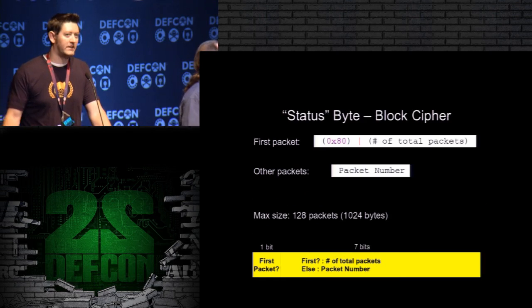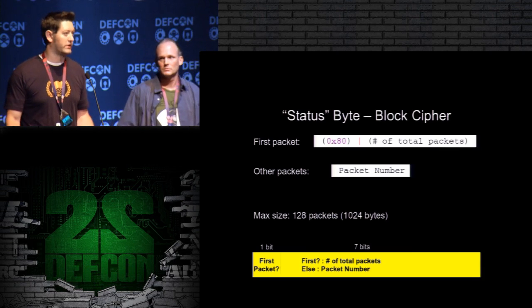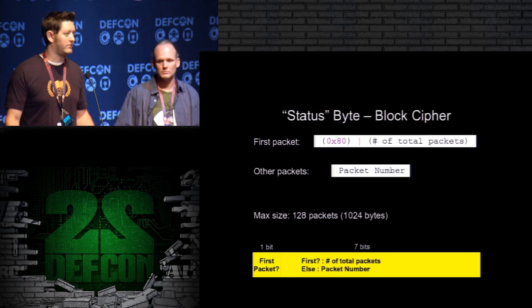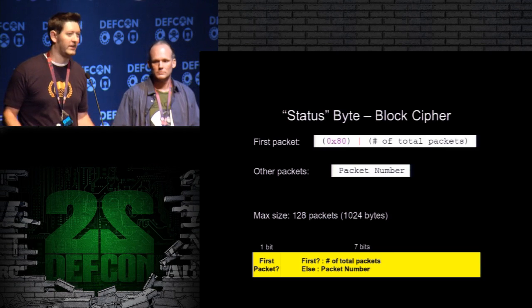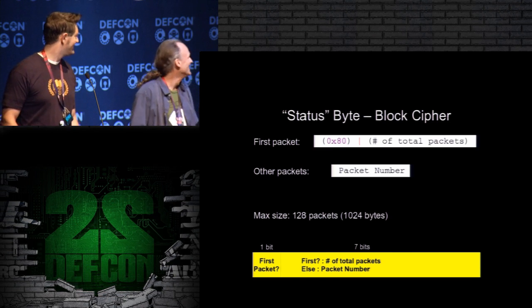In the case of a block cipher, it's a little bit simpler. So you just have that flag for the first packet, and then you have 7 bits to track the packet number. Now, this does give us the limitation of one message, if you want to call it that, would be limited to 1 kilobyte of data. But if you had more than that, you could just do multiple longer transmissions and reassemble them at the end. It's not really a limitation. It just looked cool on the slide at 4 a.m.